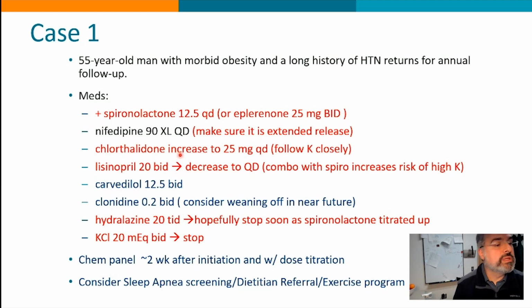Next time you see him, you can increase the chlorthalidone to 25 milligrams and follow the potassium closely. Because we started him on a spironolactone, we usually stop the potassium right away. We really don't like hydralazine in the outpatient setting for our patients unless you're pregnant or you have heart failure or something else. So we try to discontinue that. Clonidine, too many side effects. The risk of rebound hypertension is too high, so we try not to use that medication. And carvedilol, we didn't change the dose. Because we added spironolactone, we decided to cut the lisinopril to once a day, given the fact that the combo can increase your risk of hyperkalemia.